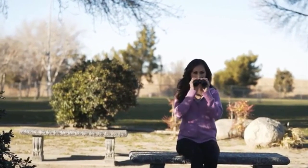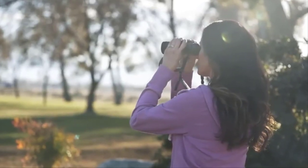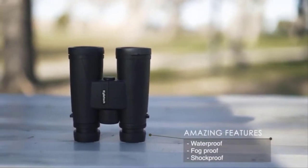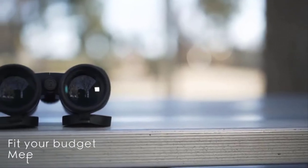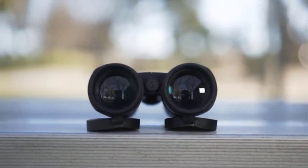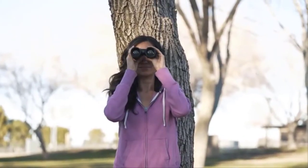Whether you're in motion or not, just when you need to see what's far off from where you are, Kylietech binoculars will do the trick. It is waterproof, fogproof, and shockproof. And it is designed to fit your budget and meet your needs. So, whatever and wherever nature's view that you find amusing, go for it.